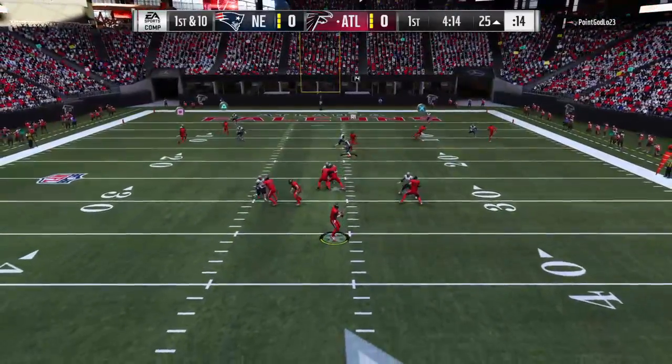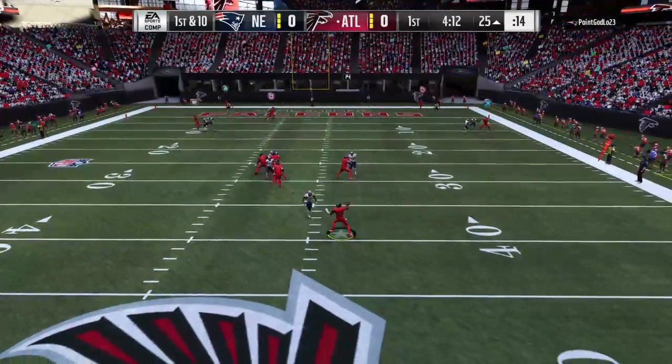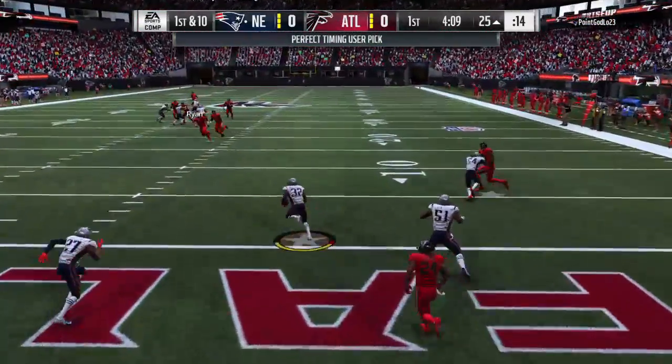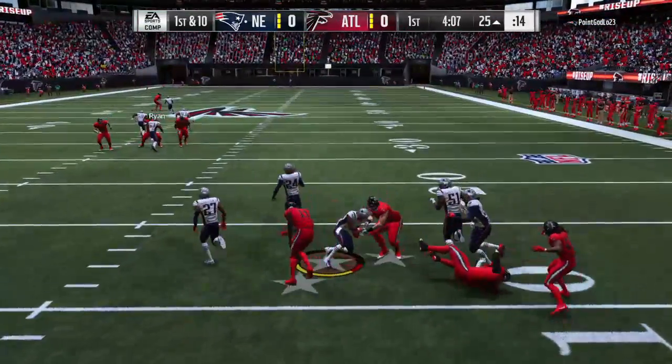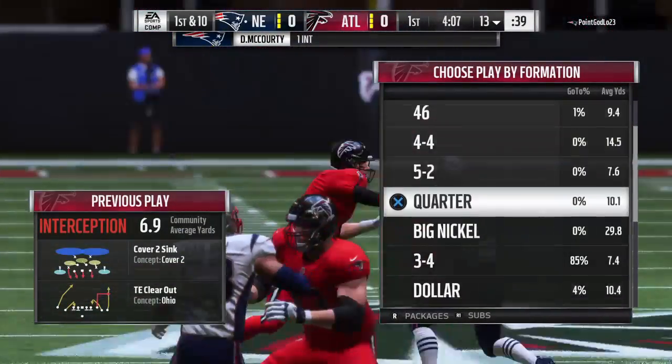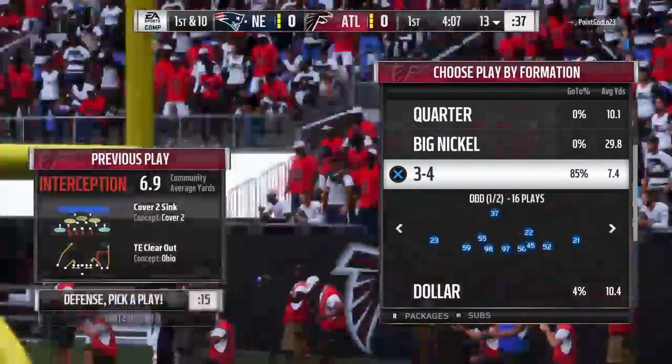After the interception, here's Ryan. He's going to take a shot for the end zone. And it'll be intercepted. Devin McCourty picks it off. And he'll go down inside the 15 at his own 13-yard line.